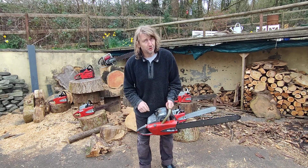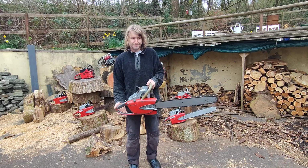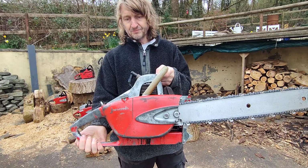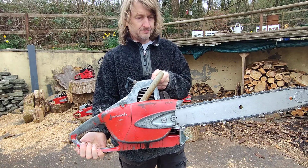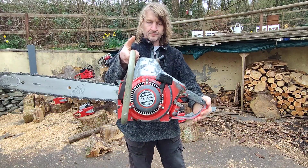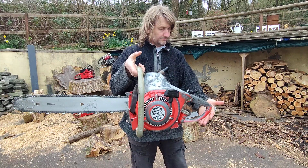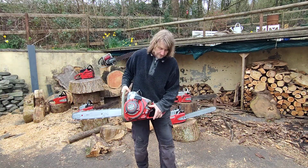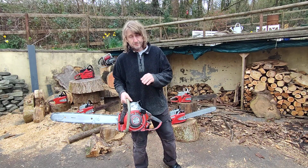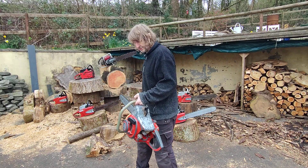You can tell it's still a bit of a novelty for me, this. I love running this engine. So she's been a lot of work, but she's been worth every single hour that's been spent on her.